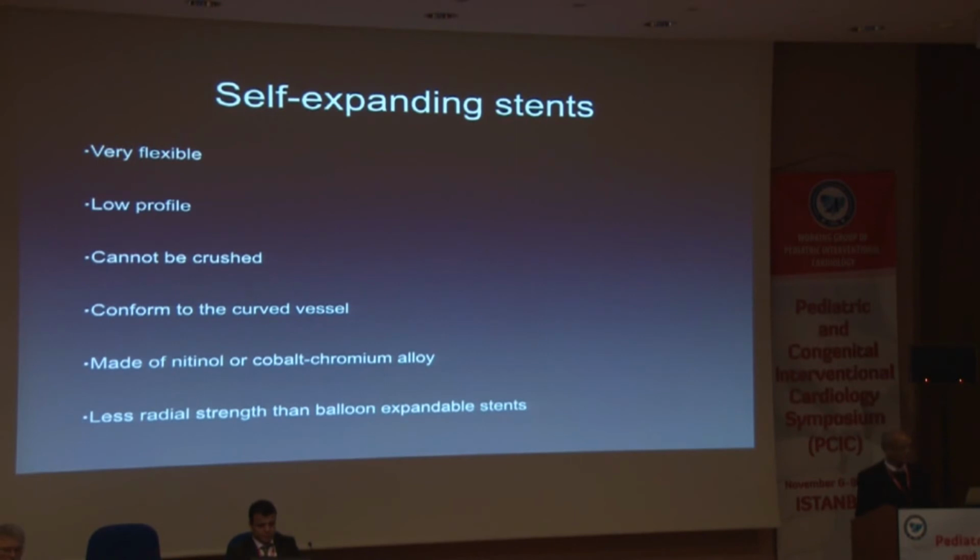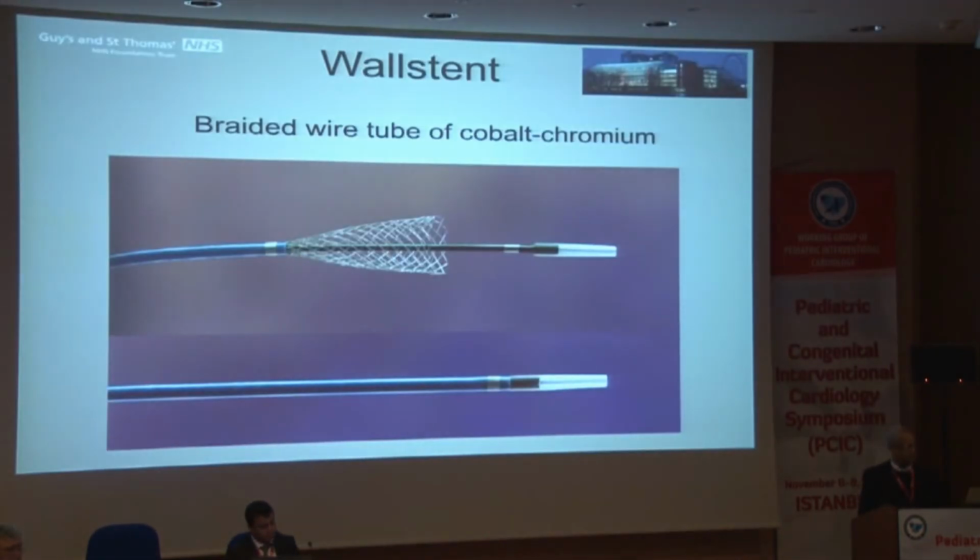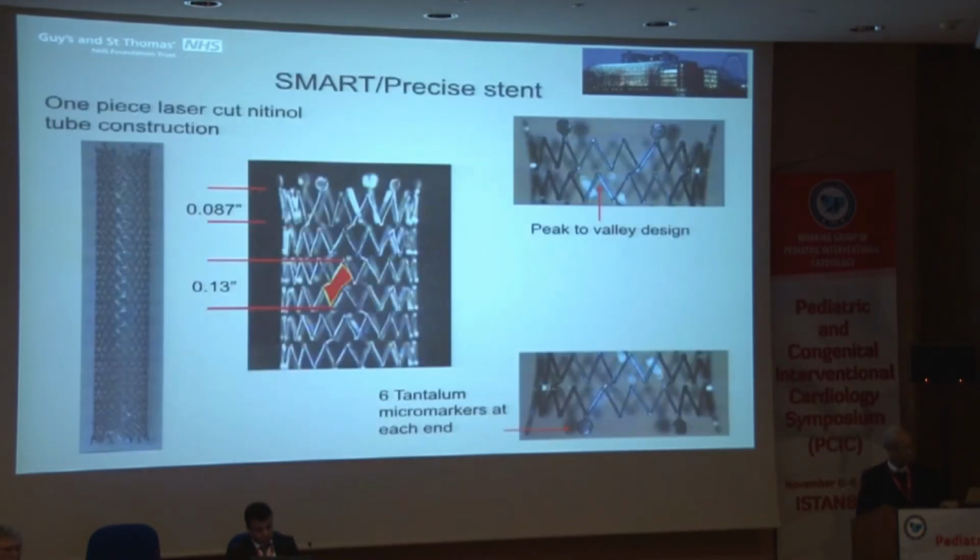Self-expanding stents, less often used. They're very flexible, low profile, cannot be crushed. They conform to the curved vessels very nicely. They can be made of nitinol or cobalt chromium alloy. They have less radial strength than the balloon expandable stents that we use. Here is a picture of a wall stent, which is, as the covering is retracted, the stent opens up.